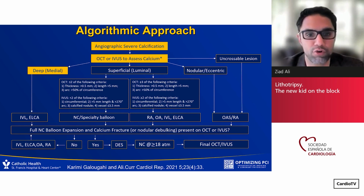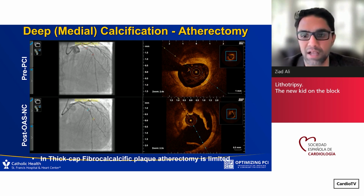So let's focus first on deep calcium and why IVL is a superior modality. This is a case of deep calcium where we used rotational atherectomy. What happens in rotational atherectomy here is you can see it simply tears the pillow on top of this plate, and there's absolutely no modification of the calcium whatsoever. So we're left with a large dissection.